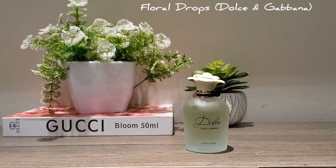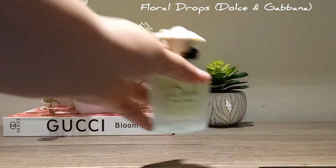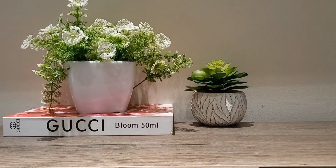It's an eau de toilette, so longevity is not 100%. But to be honest, in the summer, people just want something that will last for the moment, nothing too intense, so that can be forgiven. It's really dewy to me, like sweet morning dew in a botanical garden. That's how I'll describe this one. It's a beautiful fragrance. Dolce & Gabbana Floral Drops is one I will be reaching out for most definitely in the summertime.